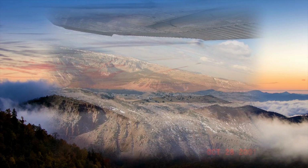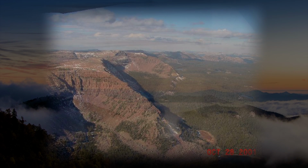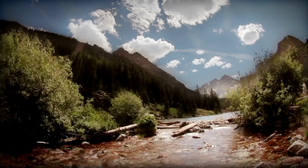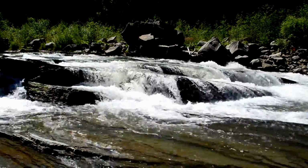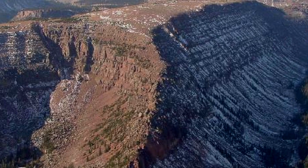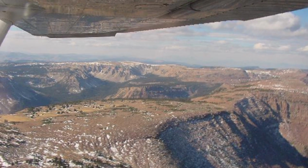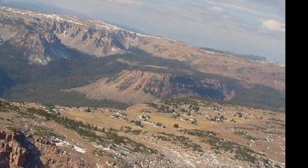This is actually the Granddaddy Mountain peeking through the clouds here. As you can see, the top of the Granddaddy Mountain is flat. You can't see that from down below.